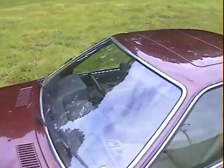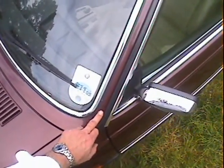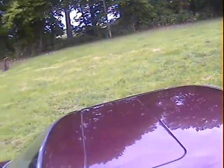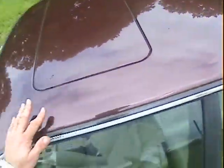It's really good. Let's look at the screen and up here. This is all very nice. Screen's nice. Tiny bit of bubbling just here on the near side A pillar. Hasn't broken through the paint. Just a little bit of bubbling just there where my finger is. The roof is very good. There's one or two tiny bubbles just coming up here on the edge of the sunroof, just there. But otherwise, the roof is spot on.